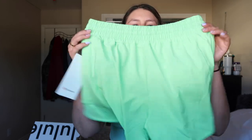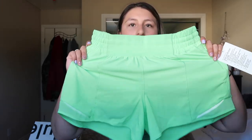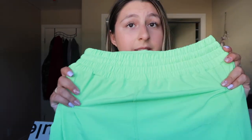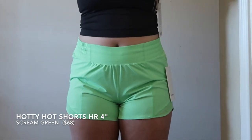I'm loving the summer colors that Lululemon's coming out with because they are beautiful. We're gonna start off with a bang. These are the high-rise Hotty Hots 4-inch lined, and they are in the color Scream Green. So beautiful, so cute. I love Hotty Hots. I've tried the Find Your Pace, I've tried the Track That High Rise 3-inch short, I've tried the Hotty Hots and I've tried the Speed Ups. I don't currently have a Speed Up that fits me, but I love the Hotty Hots. Majority of my shorts that do fit me are Hotty Hots. I do have a Find Your Pace and 2 Track Thats so far, but love the Track That High Rise 3-inch shorts. Love the Hotty Hots. They're beautiful, this color is to die for. But yeah, these are the Scream Green Hotty Hots 4-inch lined.